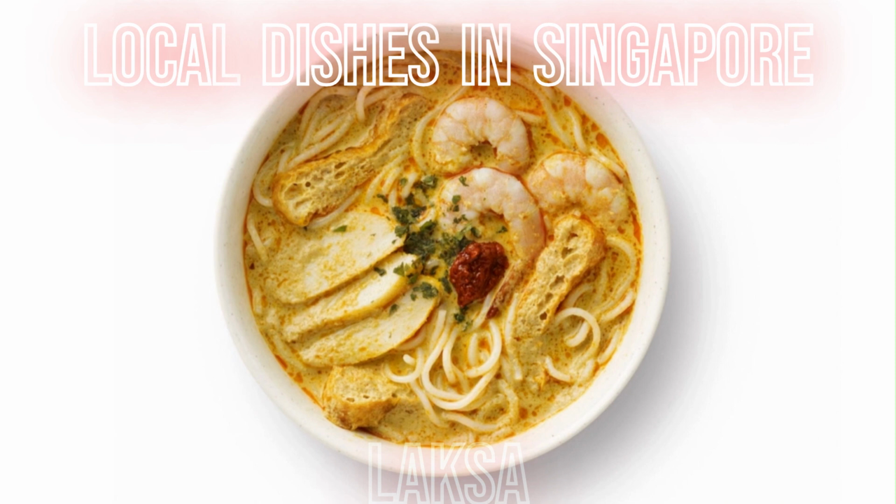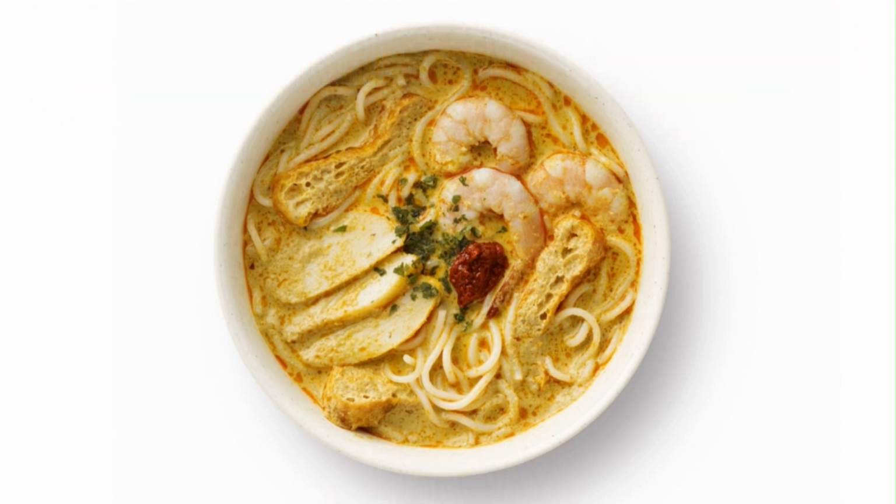Katong laksa is inspired by the Peranakans who live in the Katong area. It has a spicy soup stock the color of a flaming sunset, flavored with coconut milk and dried shrimp, and topped with ingredients like cockles, prawns and fish cake. Its defining characteristic is the noodles. Thick vermicelli cut into shorter pieces that can be easily slurped up with a spoon. At some stalls, you only get a spoon to eat the laksa, no chopsticks needed.